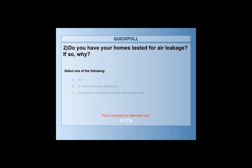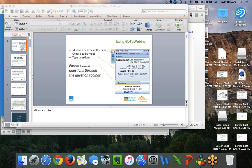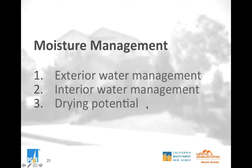And I'll just let a few more votes come in. And I will close it out. And David, I'll let you guess what you think folks are responding to this question. Well, I'm guessing most people are doing it for energy efficiency, if they're doing it. Yep. So 33% said no, and 61% said to improve efficiency, and then we had 7% to prevent condensation inside the wall assembly.